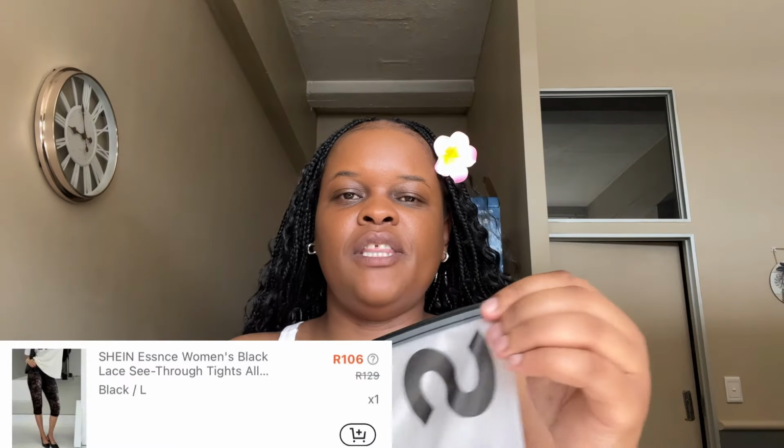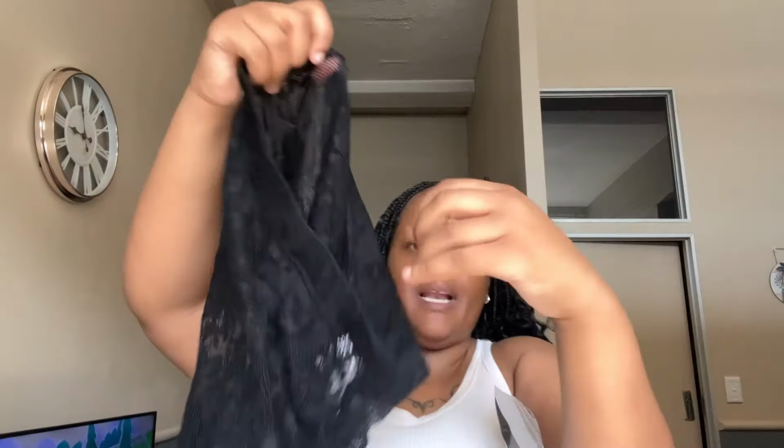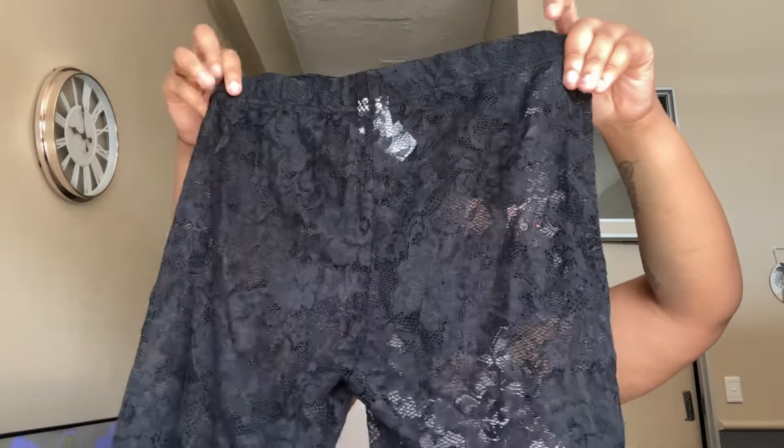And then last but not least, what else? I also bought, these are lace tights. I'll put a picture somewhere here so you guys can see how they look. So these are tights. These are lace tights. So they just go below your knees. Just a simple tight in a size large.